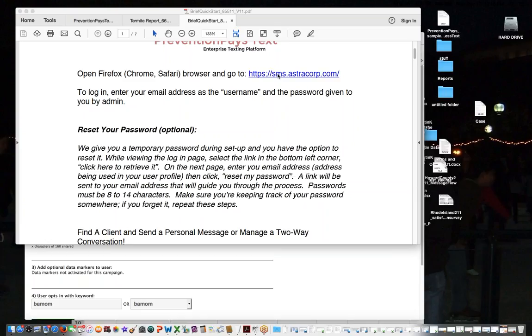And we have a HIPAA guidelines document that we also provide you with. It's a white paper on the security protocols that we use. So if you have any concerns about that, you can look over that document and you'll see what security protocols we use to keep all of the information that goes onto this website safe according to HIPAA guidelines. And so you can be very confident about that.